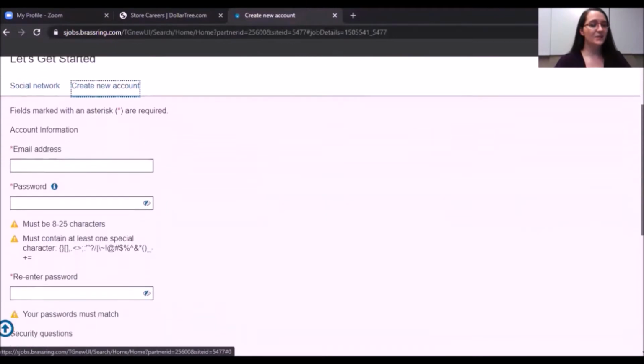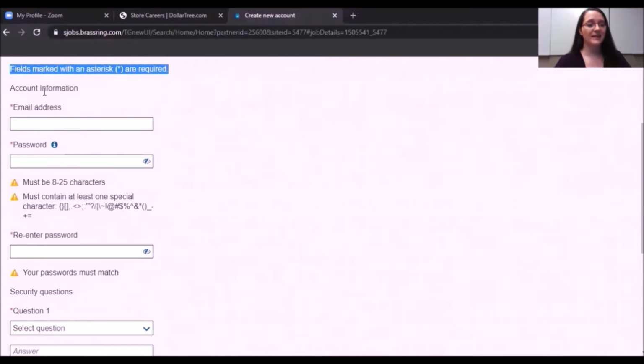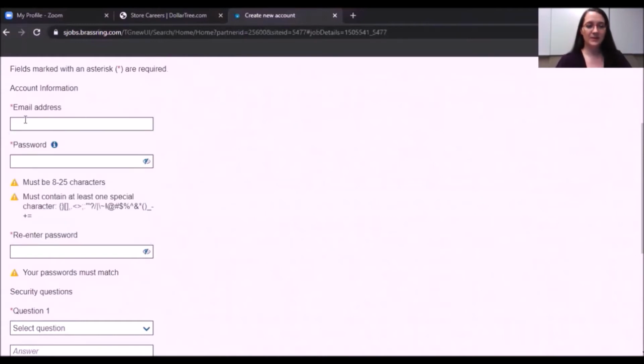And then it's asking for information. Now, as it says here, fields marked with an asterisk are required. Anytime you see this little red dot, that is a question you cannot skip. So we're going to go through how to enter this information. For email address, we're going to use an email address for an account that we created here, John Quincy Public, who is a fake person that we made up for the purposes of these videos.